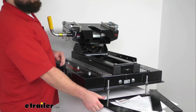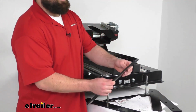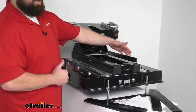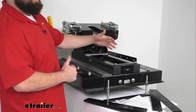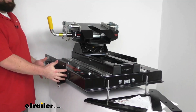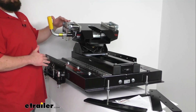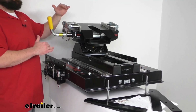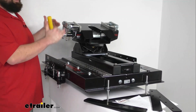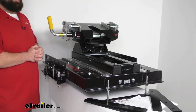They do include a set of 1/4 inch spacers and a set of 3/8 inch thick spacers so that you can fine tune the width of your hitch to make sure that it's going to line up with your bed pockets. You also have 3 different height settings with these brackets here. So your hitch height can adjust from 15.5 inches to 16 3/4 of an inch and 18 1/4 of an inch. So depending on what you're needing for your application, you can get it set up to the right height.